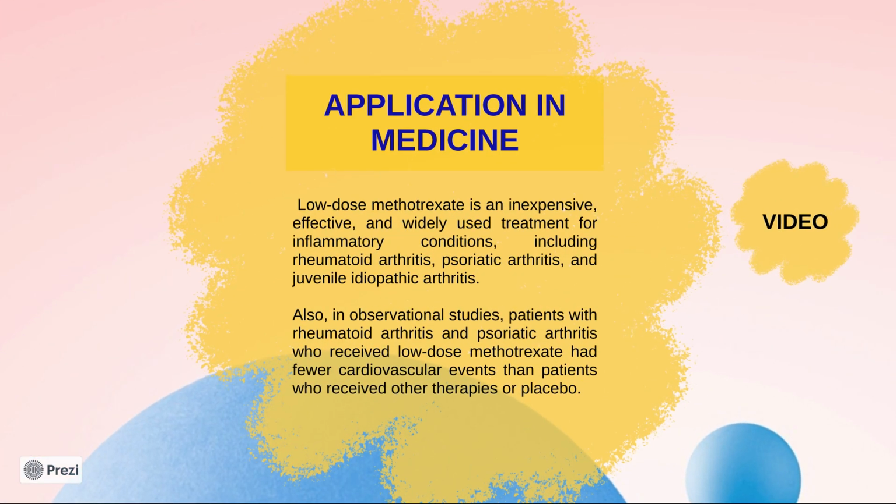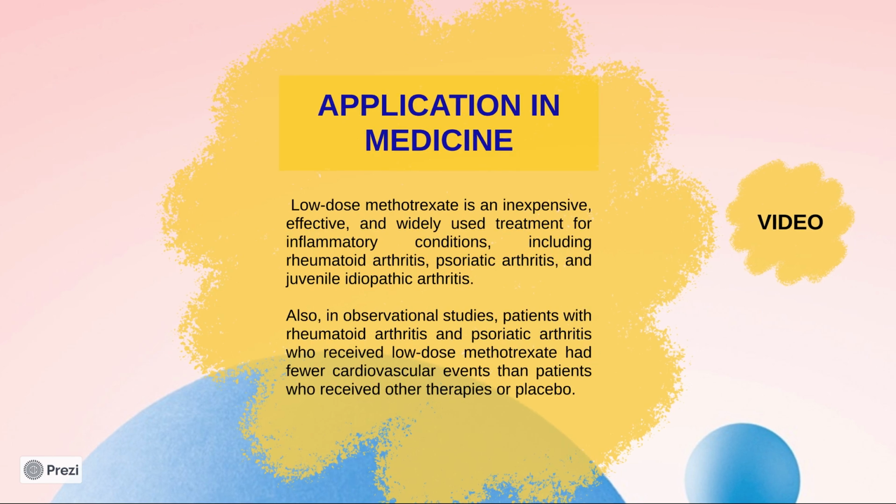Application in medicine. Low-dose methotrexate is an inexpensive, effective, and widely used treatment for inflammatory conditions, including rheumatoid arthritis, psoriatic arthritis, and juvenile idiopathic arthritis. Also, in observational studies, patients with rheumatoid arthritis and psoriatic arthritis who receive low-dose methotrexate have fewer cardiovascular events than patients who receive other therapies or placebo.